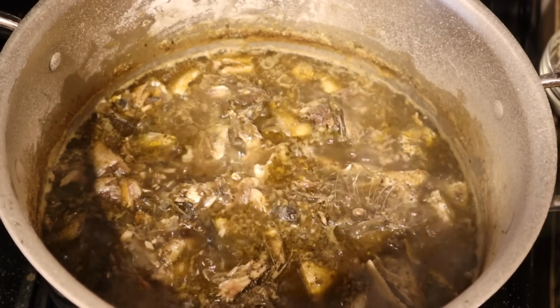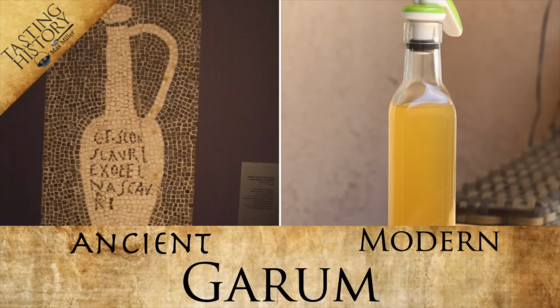And this pot of boiling anchovies and other stuff put me in mind of one of my very first videos, and that was quick garum. And when I made that video, I was living in a little apartment and had a bunch of neighbors, so I couldn't make fermented fish sauce, which is how garum is supposed to be made. But now I have a backyard, so I do plan on making actual fermented garum.